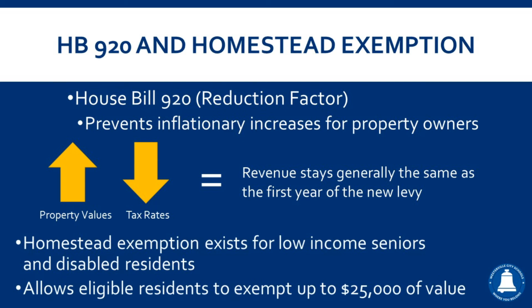The other thing we like to talk about is the homestead exemption. The state of Ohio has a program, if you're not familiar with it. It allows low-income and senior citizens and disabled residents to receive an exemption of $25,000 of their property value. It's a program that you can apply through the county auditor's office.